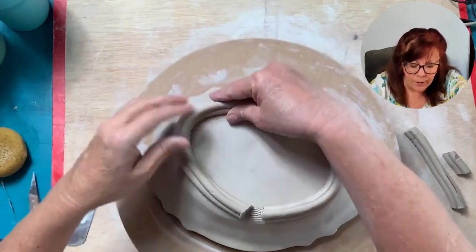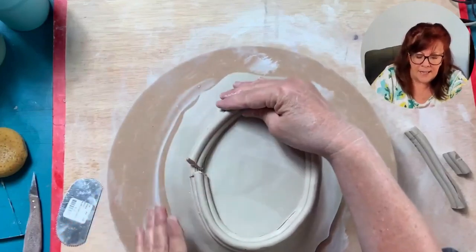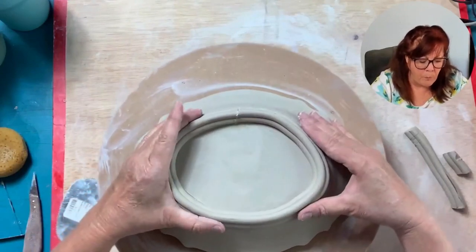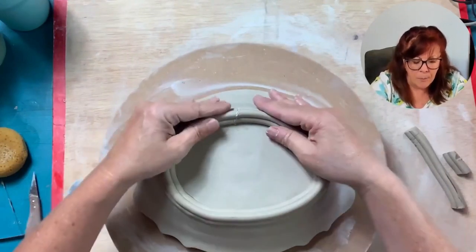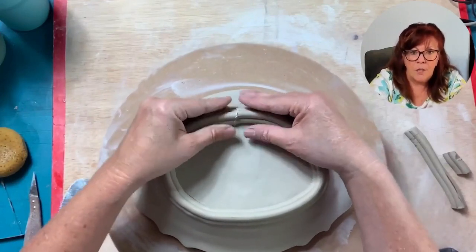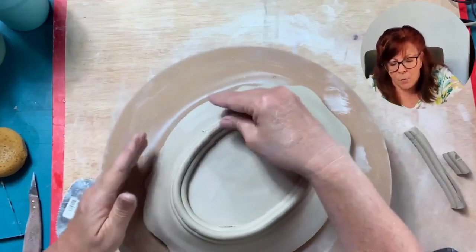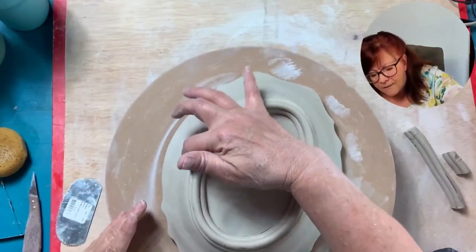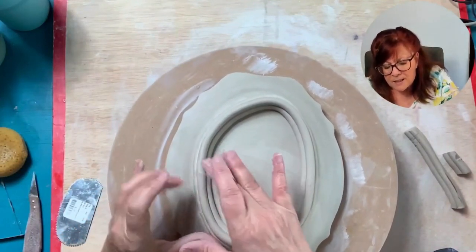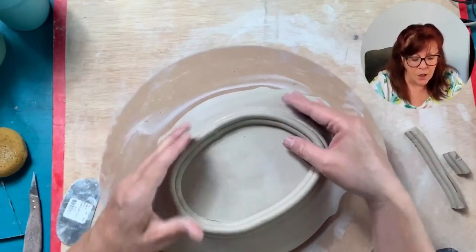Now, as I come around here, I'm going to press this down just like I did. And then I'm going to make sure I have a good shape, but I'm going to press these two together. I'm just kind of pressing in because they have that ripple there. I just want to keep that as much the same as possible so it doesn't show.